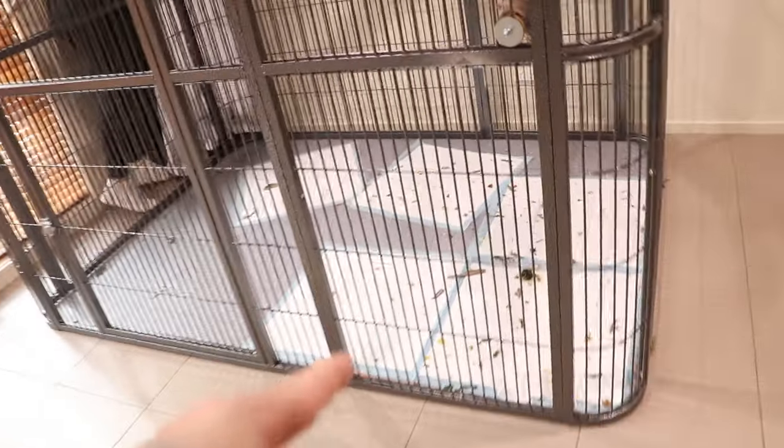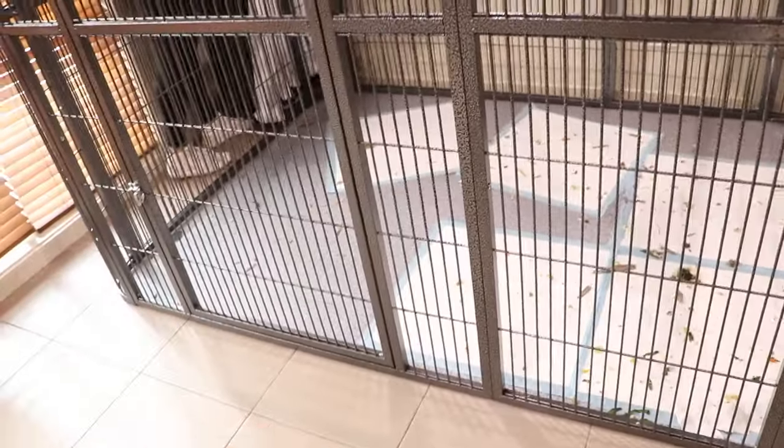That's it, guys. We got the puppy trainers, so when Raya does her business, just pick them up and sweep out the cage. Perfect. Bye.